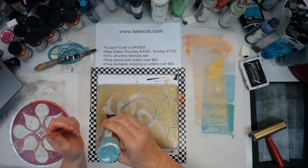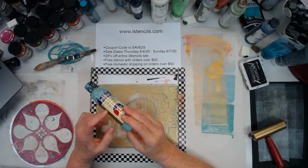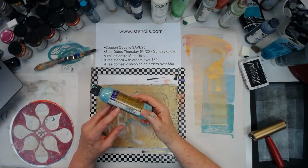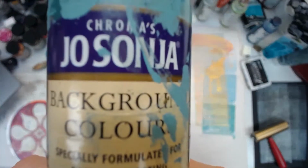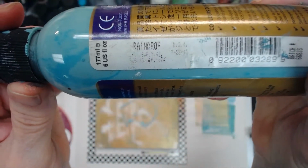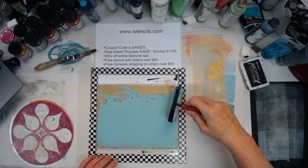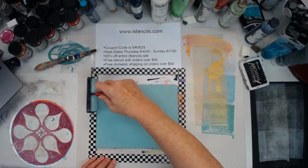This color I used to use a lot, and it's one of my favorite canvases that I've done. It's hanging upstairs. It's mostly this color, and this is a Jo Sonja background color. It's a Chroma color called Raindrop. Chroma's Jo Sonja background, Raindrop, if you can see that. I just love it. It's a very light grayish turquoise, a little more on the true robin's egg color than gray.